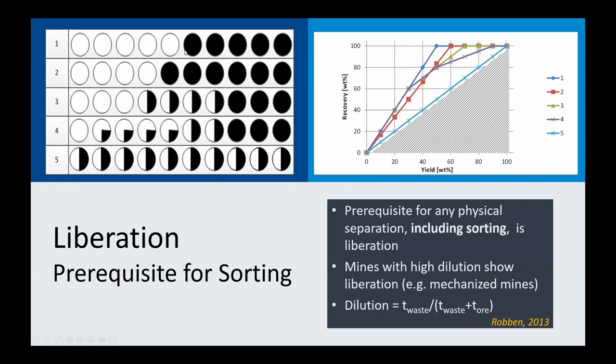So we have different rows of rocks here. In the top row, notice we have perfect liberation. So we have product in the white, we have waste in black. This is probably the perfect situation for ore sorting. So if I map that number one to a grade recovery curve over on the right, notice that within five rocks, so 50% of the material, I've actually recovered 100%. So this is a perfect case for ore sorting.